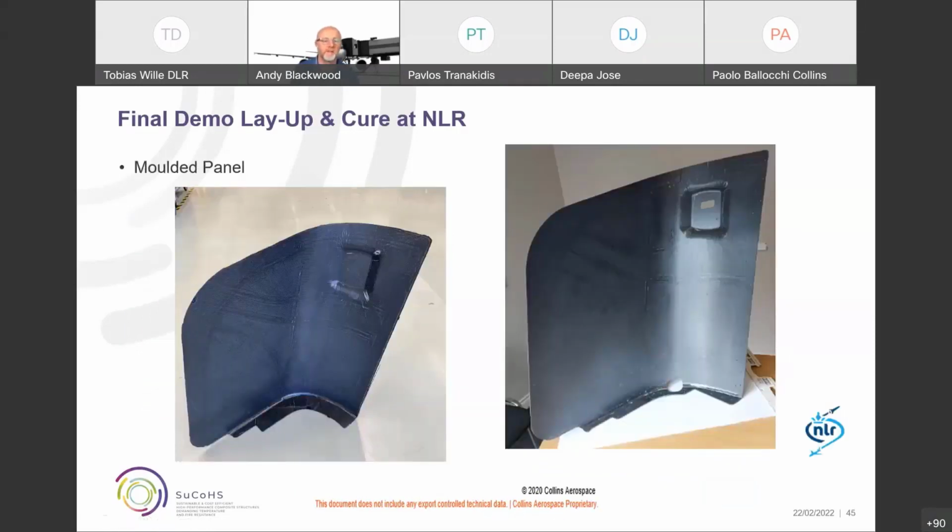This shows the final molded panel on the left and the trimmed panel on the right. And again, it's fairly apparent if you look around the outside of the panel just how near net we've been able to mold it relative to the trimmed final panel. So it gives an indication of the material efficiency we've been able to achieve. So I think that's us.